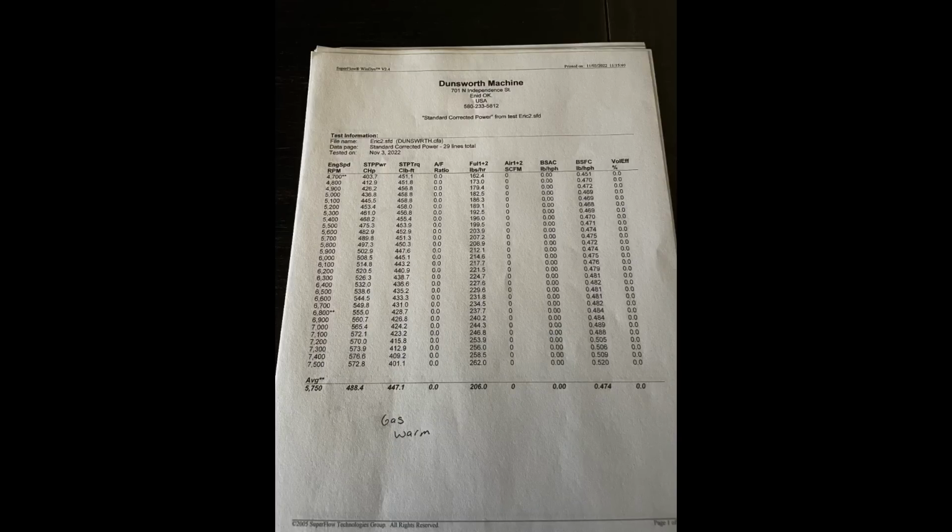Here is the first dyno pull to 7,500 RPM. Now, you'll get to see the video in just a second. It's a really quick run of it, but you'll see that the water temperature and the oil temperature is relatively warm, and this would be a really close representation of how I actually ran on the track. There is no air bonnet on it. I do have an air cleaner that I ran in the truck, but it wasn't on this engine. I probably should have brought it just because I'm curious to see what it would do.